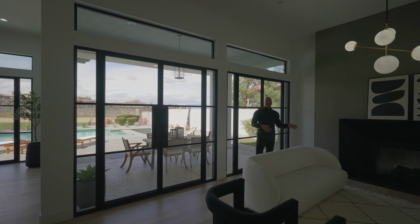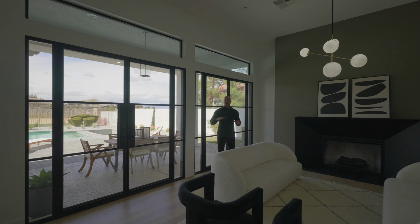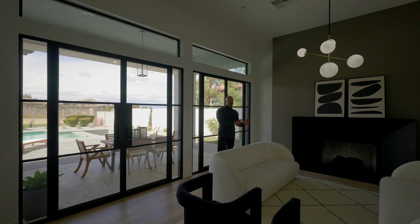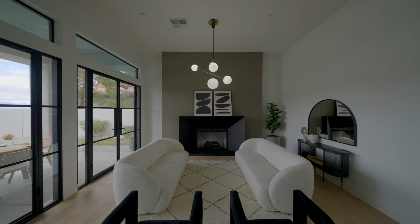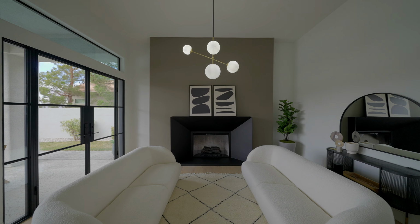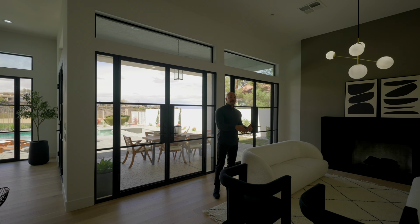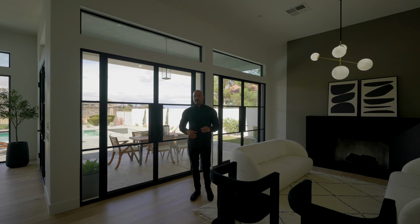The one thing about this space is it's for a 7,300 square foot home, this kitchen and family room is a little bit on the tight side. You can kind of see how they have this design with opposing sofas. In reality, if someone's cooking in the kitchen and you're watching television, you'd probably have a different configuration and it would look a little bit tighter.